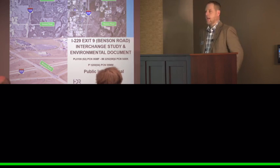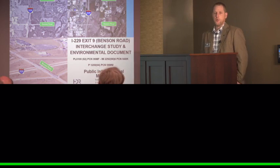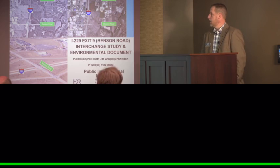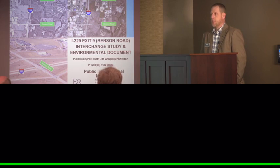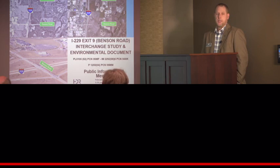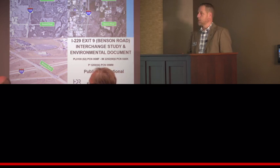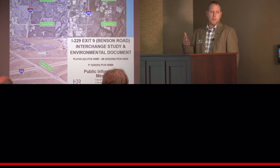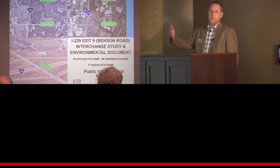Okay, we'll go ahead and get going here. Everyone's here tonight to talk about I-229, Exit 9, better known to everyone here as Benson Road. Tonight we're going to cover information on the interchange. We're going to talk about the environmental documentation that has to go along with a project like this to move from really the planning side into the construction side. And then we're going to get into the timeline of where we're at now and when we're going to get to construction.